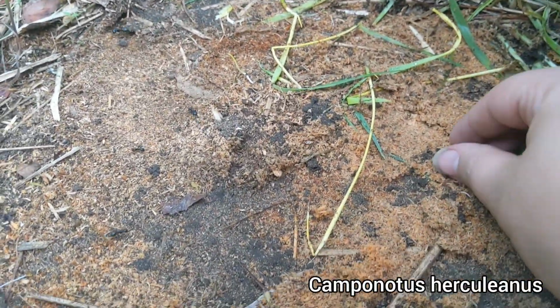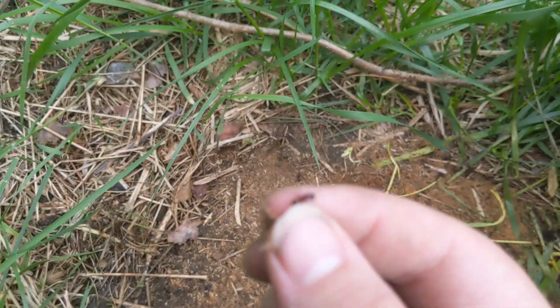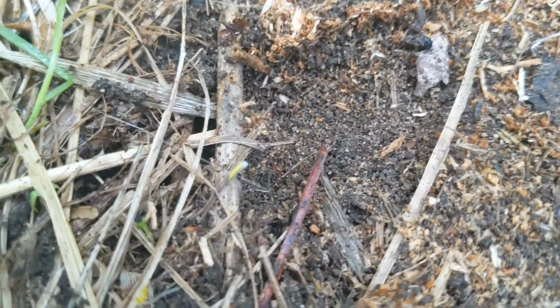This looks to be possibly Camponotus herculeanus. I've got to pick up one of the minors to really tell. Yep, this is Camponotus herculeanus. Big boy majors right there. You can see a little bit of the red on them. This is most definitely herculeanus.